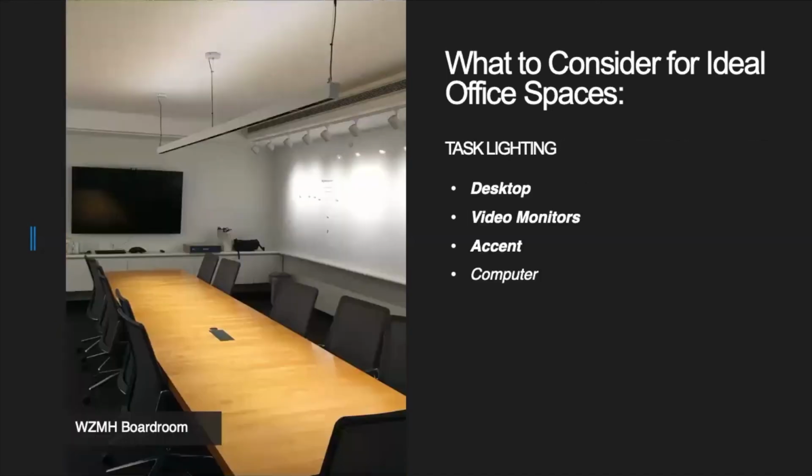Now, of course, there's task lighting. That's the lighting that lets us perform our jobs. And there's different kinds of tasks that workers would undertake in an office. So we need to ensure that there's sufficient lighting on the work surface, such as desks and tables, but also accent lighting for the whiteboard. Now, the video monitor should be visible without any glare.